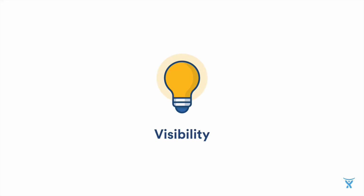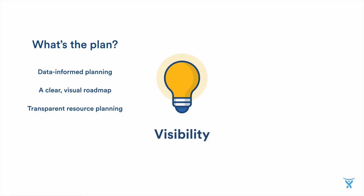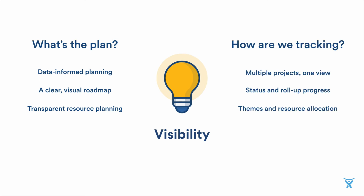So let's come back to that idea of balancing visibility and autonomy. Portfolio adds to the visibility piece, providing visibility across teams and projects. And it does so by providing two important areas of information. What's the plan and how are we tracking? What's the plan is achieved by supporting this data-informed planning approach based on realistic resourcing, based on actual estimates, providing an optimized schedule of what's possible, and rendering that in a clear visual roadmap stakeholders can actually understand, underpinned by transparent resource planning.